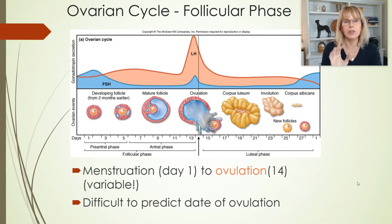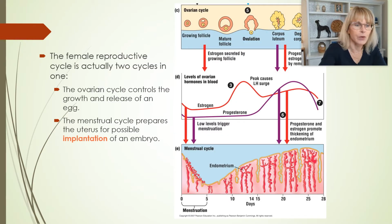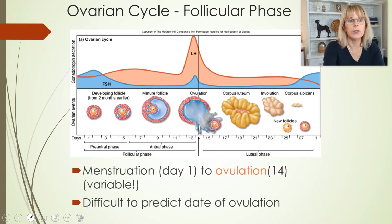Now, on this particular image, we're seeing not just what I showed you on the last one. On the last one, we had the hormones that were made, what was going on in the ovary, the hormones made by the ovary, and then we had what the endometrium was doing. What are we looking at here? A little bit different. Here, what we're looking at is what is the anterior pituitary doing? And then we've got what are the events in the ovary?